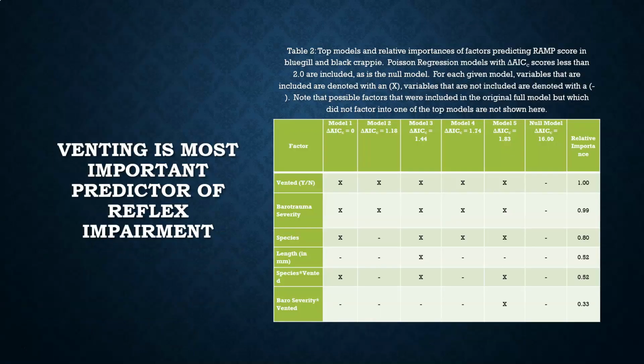Okay, so this table here is looking at the factors and models predicting the importance in determining reflex impairment. So we look at our top models here. We have 5 models that are within 2 points in the eAIC information criteria. And then we again have our null model, which is our worst model, which has an eAIC information criterion value of 16. In our top model, the factors that were included were vented, barotrauma severity, the species, and the two-way interaction of species and venting. Length was not included.